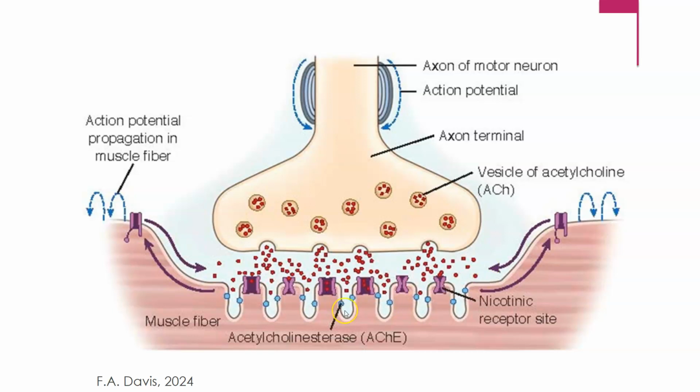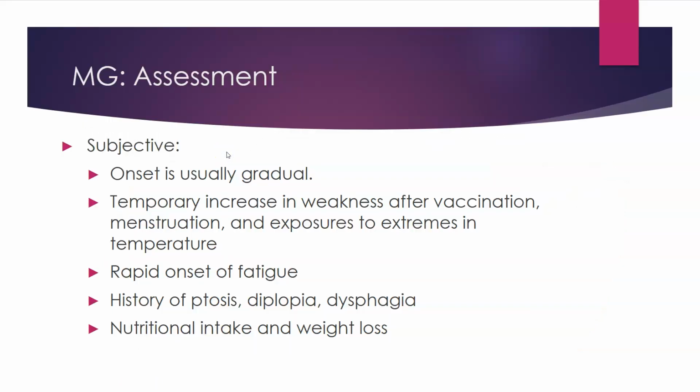So this is kind of an image of what's going on here, where you're seeing your ACH and it's being blocked, and you're not getting enough transmission of this to where it needs to be. So subjectively, usually this is a gradual onset. You might have some temporary weakness after a vaccination, menstruation, or exposure to extreme temperatures, but might have a rapid onset of fatigue as well. So patients with this can have ptosis, diplopia, and dysphagia, and with the dysphagia might have some nutritional intake and weight loss issues.